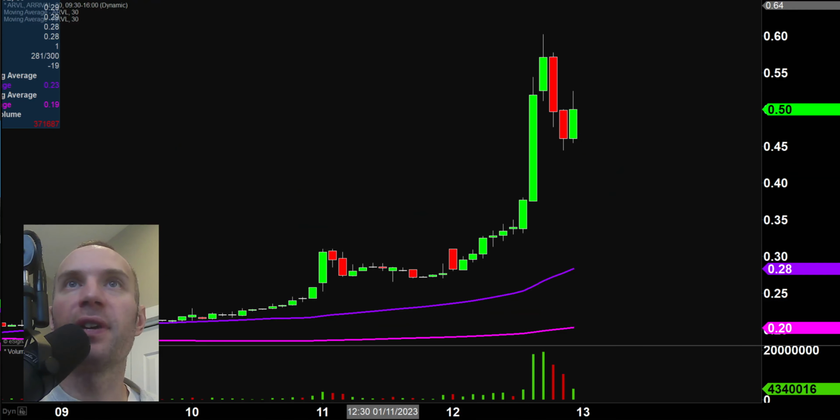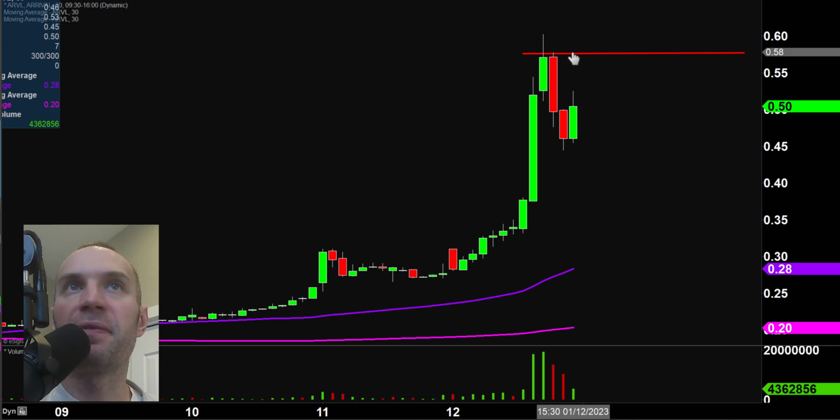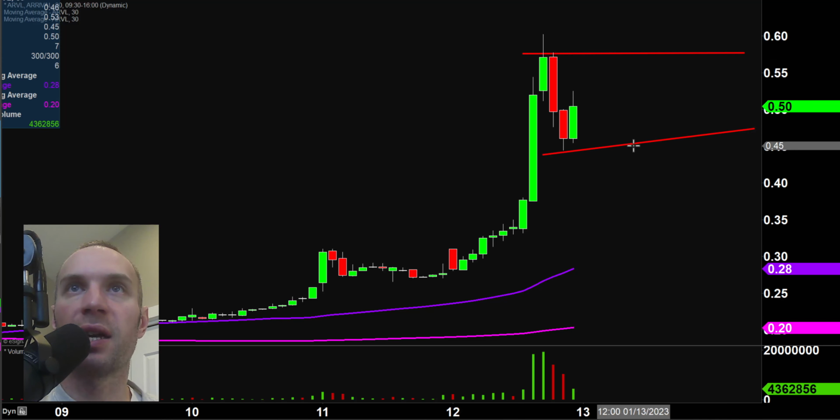Next one, ARVL, and this one's got a nice little pattern to it. So another penny stock for you penny stock players out there. So top of this pattern, breakout period right there around the 58-cent mark in terms of levels of support. Seeming to be a decent-sized little potential uptrend that's starting to form here.